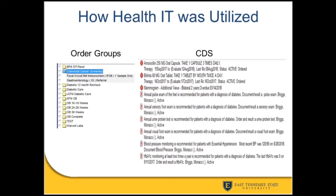This right here is what we use for standing orders. Over on the left-hand side, you're seeing a screenshot of what we call our order groups. If the patient has a gap identified, say they need a colorectal cancer screening, the nurse can go into the order group, click on that folder, and it will drop down what his or her options are, and then just order it from here. These are very useful because there's not a lot of searching in our EHR system. We built these order groups so they just click the folder, and it orders everything inside of that folder.